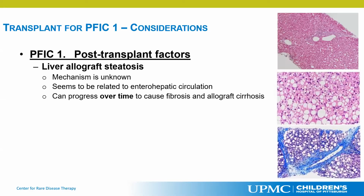The most popular and biggest thing that everyone will hear about is post-transplant allograft steatosis. The mechanism of this is unknown. It seems to be related to the enterohepatic circulation, and there are many studies that talk about this, and I'll go into some of them. Why would you do a transplant?